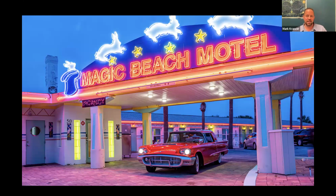But I was hired by a couple of actors to have photos with their T-Bird there. And they didn't have a space in mind necessarily, but I was like, hey, how about Magic Beach Motel? And the facade here, the neon lights, that's not historically there. It was built in the 90s for like a TV show, I think. But it plays such a great character as far as what story you can tell.